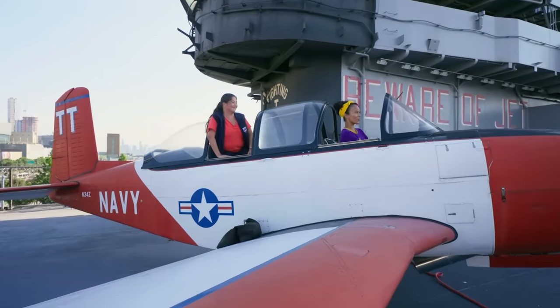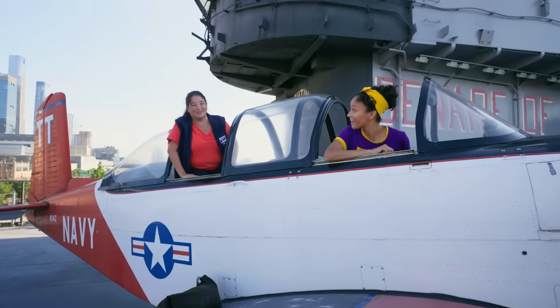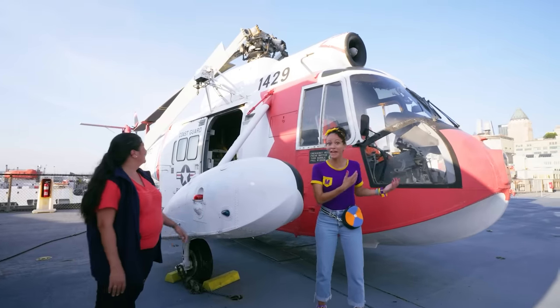Well, it's so cool that I get to be inside of this airplane. Yeah. Would you like to go inside of a helicopter? Yes, I would. All right, let's go. Okay, let's go. Wow. This is amazing!